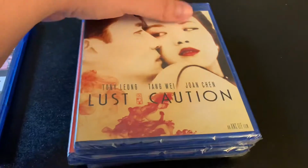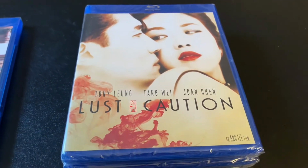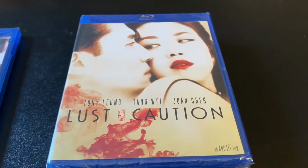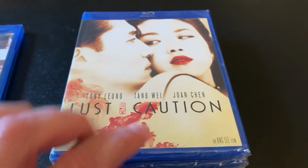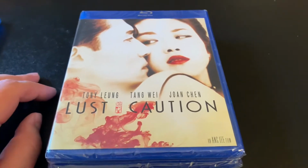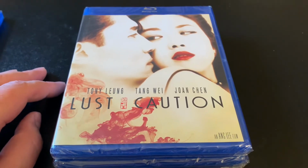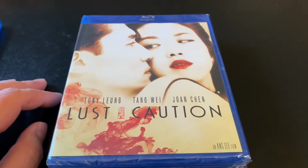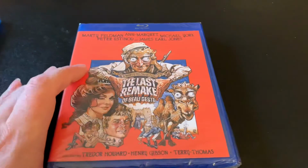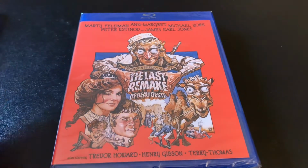Picked this up because I checked my movie collection, and I have this on DVD, but it's the edited cut, whereas this is not. So I just wanted to get a cut that's not edited, or a version that's not cut, however you want to put that, just to have that in my collection. The last remake of Beau Geste.